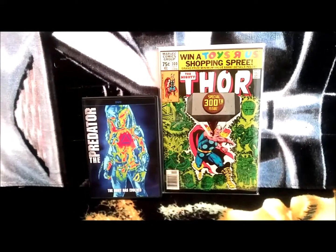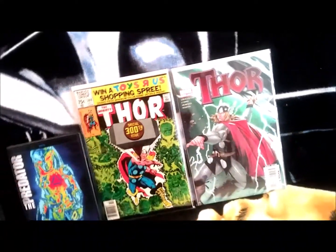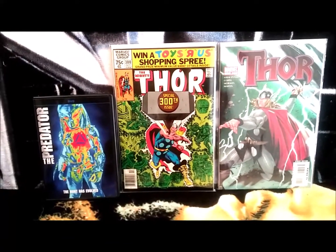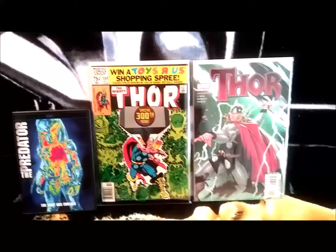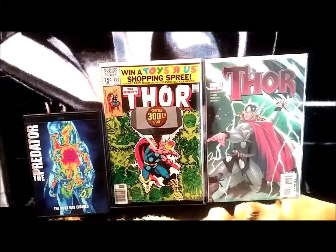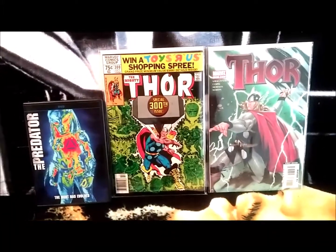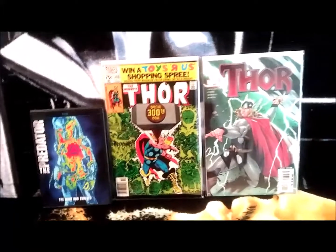And the next book, we're just going to do it live. I'm not going to cut and keep pacing and all this kind of stuff. The next one is that J. Scott Campbell? No, but that's the Thor book that everybody was going crazy over when it first came out. And I think this is not the variant. This is actually the first copy, which I couldn't find when it first came out because everybody was just buying the crap out of all of them.